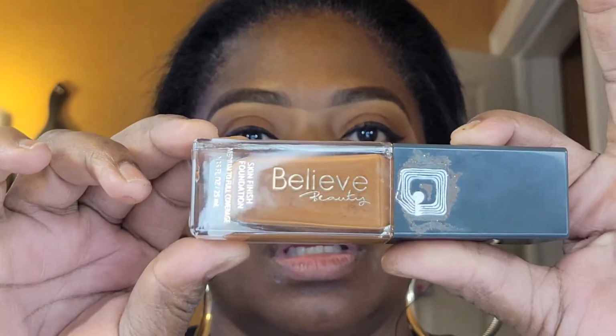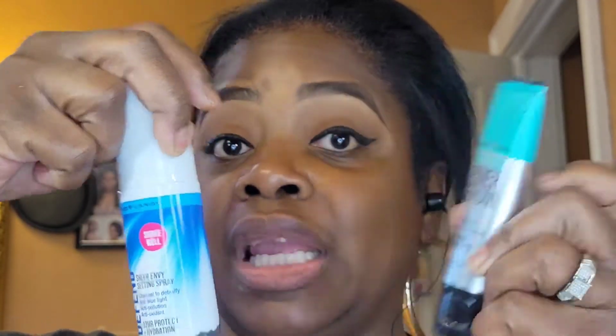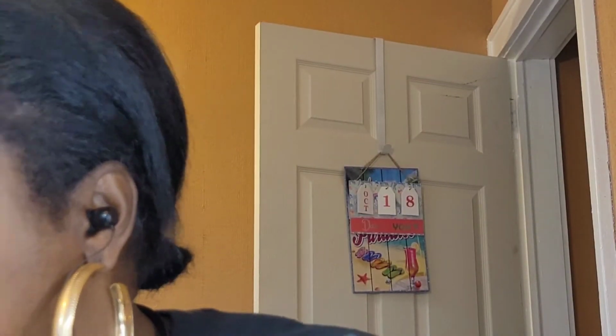And then I will be using my Believe Beauty in Chestnut foundation, okay? I am really out of this. I hope I can get something out of this, y'all. $5 at your Dollar General. And I'm going to prime with my Pore Defense Sheer Envy Primer Serum. Minimizes the appearance of pores by Hard Candy. I picked this up and this up from my Dollar Tree, and I love it. This stuff works, y'all. And I love the setting spray as well.